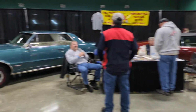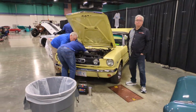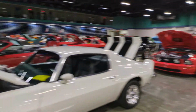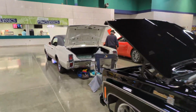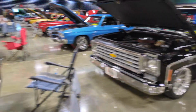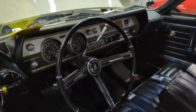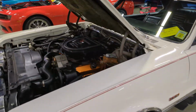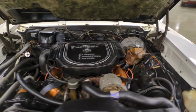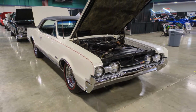Looks like we're doing a little bit of work over here on the K code. Nice, very nice. And there's a real big mixture of everything around here. You got some nice square body power right there for you. Nice 442, really nice shade of white here. Check that out. Climatic combustion control. Interesting. I don't know if I've ever seen that before. Nice 442 power for you.